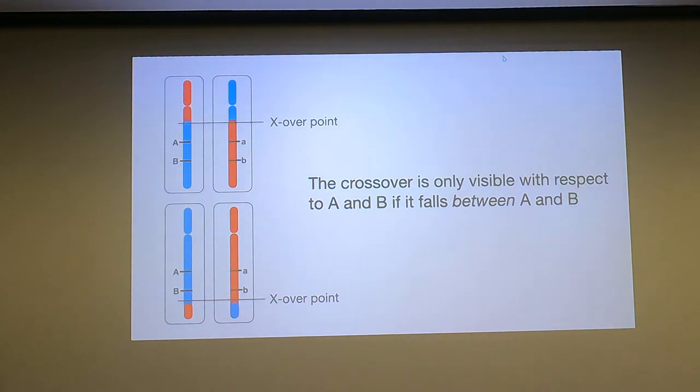That's why he gets the Nobel Prize, because he's smart enough to see this. He realized that what that probably means is that the frequency of generating recombinant gametes is proportional to the distance between the two loci. So two loci far apart get lots of recombination. Two loci really close together, you get very little. So he's got an in now. He's got a way he can figure this out.